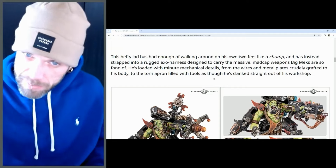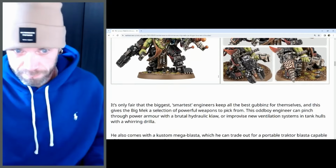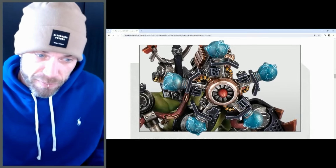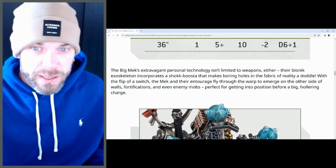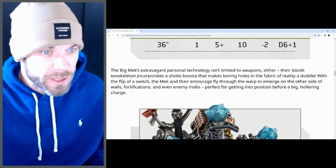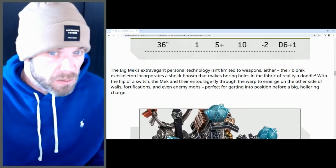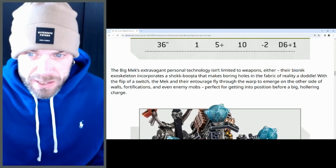I'm surprised they don't make any mention of it at all in this article. I would have thought that you'd have the choice of either the KFF or this shock booster. Read what it says. Isn't it right? Either their bionic exoskeleton incorporates a shock booster that incorporates... Yeah, it just says it incorporates it, so maybe that just comes as standard.